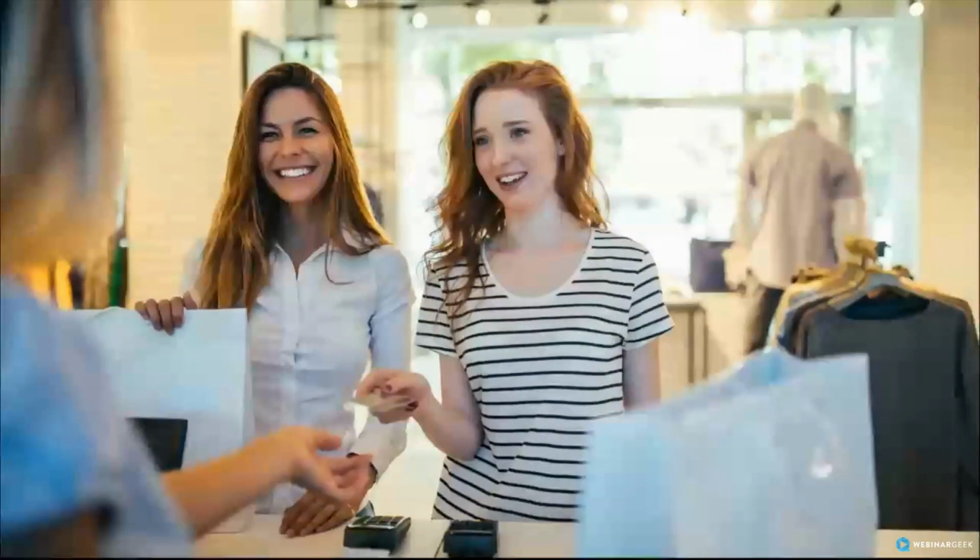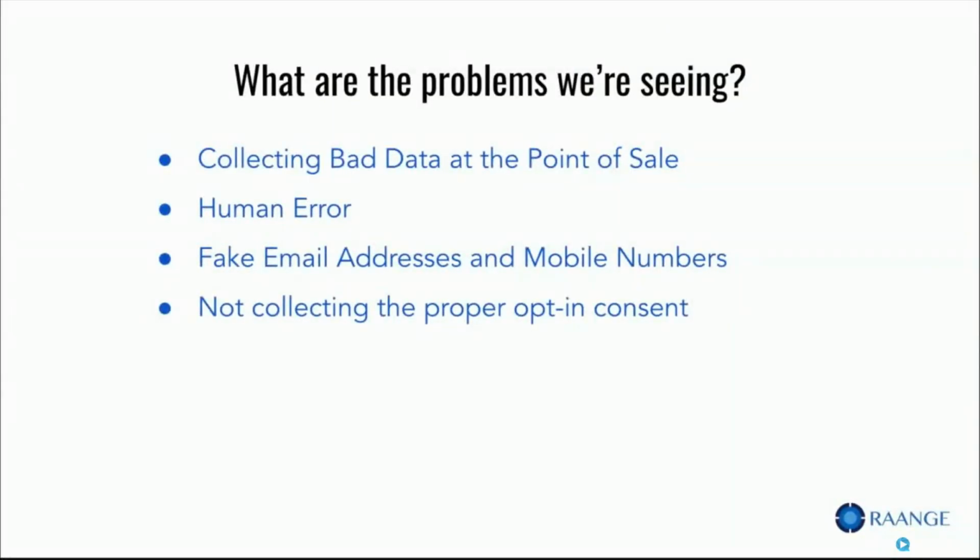A lot of retailers these days, or brick and mortar brands, are collecting email, for example, at the point of sale. One of the problems is they're not doing that correctly. You're inputting bad data, whether it's a long email address that someone's trying to share with your sales associate, and they mistype it. So there's human error involved. We know around 44% of people actually admit to providing fake email addresses or mobile numbers. All of this bad data is being pushed into your systems, so you're hosting bad data. In the end, this affects your numbers for your digital marketing campaigns, and at the very high level, it's going to affect your revenue. On top of that, you're not actually collecting the proper express consent that you need from these customers to retarget them with marketing efforts.